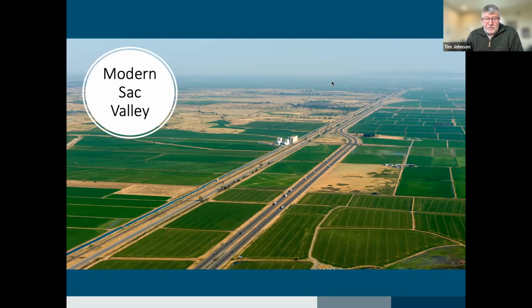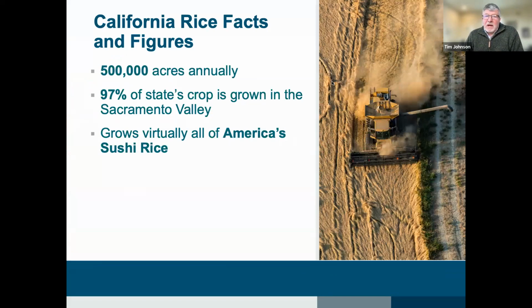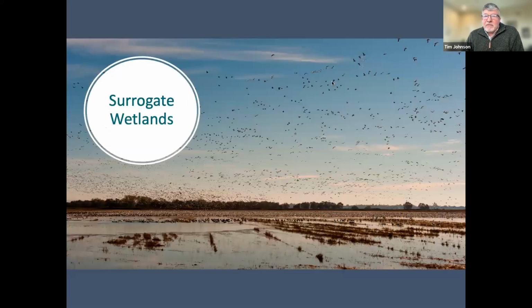Now, in the case of rice, it's pretty interesting in that rice really fits a really interesting gap. Our footprint in the Sacramento Valley is about 500,000 acres. 97% of it is grown in the Sacramento Valley area, so really from Sacramento north to about Redding. So we're very highly concentrated in the Sac Valley. And we grow sushi rice out here. If you were wondering what it is, it's the rice you enjoy when you eat sushi. And why is that 500,000 acres of rice important? As folks have noted, about 95% of our historic wetlands are gone.